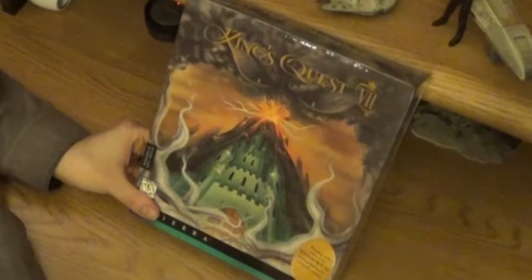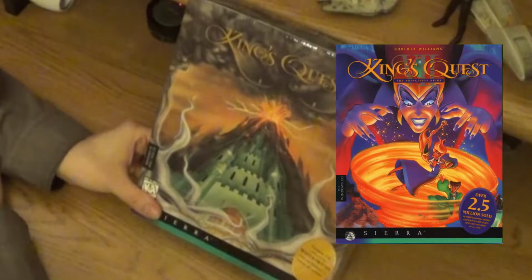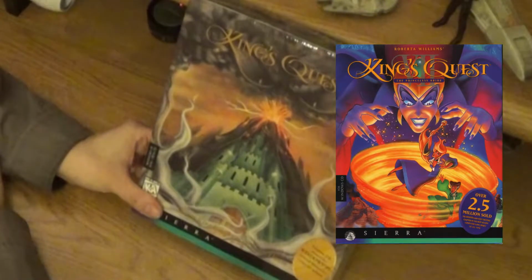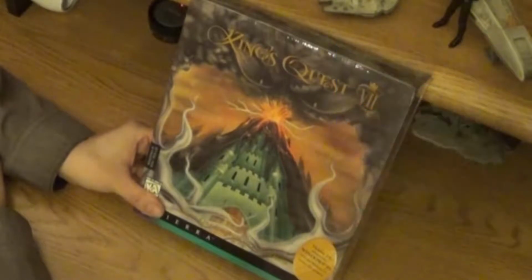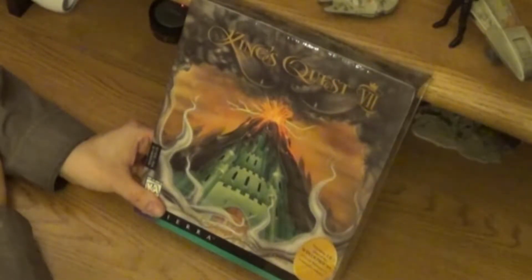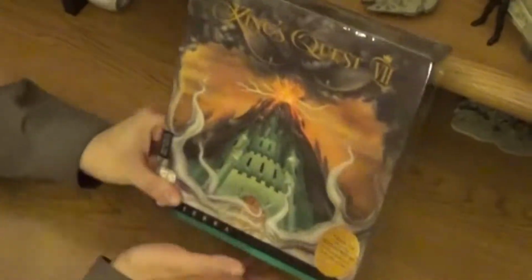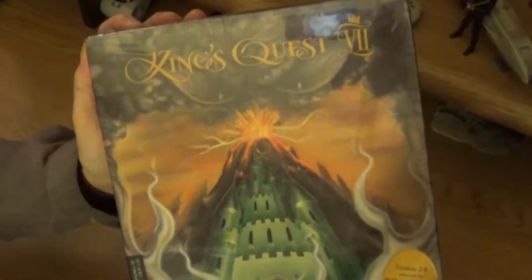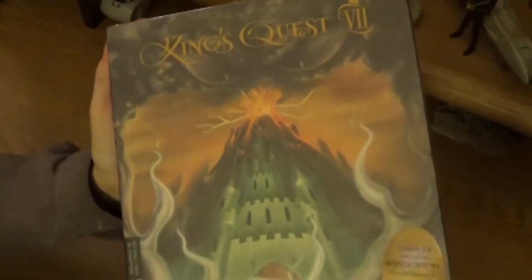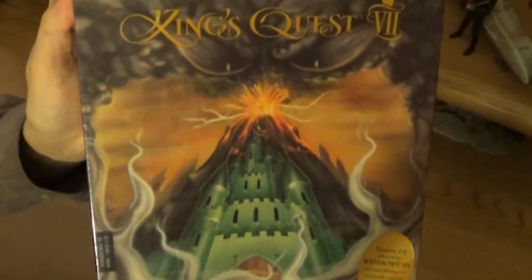This box is actually the second one they released for King's Quest VII. The first one you will see here represents the game a lot better, I think, than this particular box, but this box is my personal favorite because it's my box. Let's have a closer look. If I can get the light to stop reflecting off of its shiny plastic. Which, yes, we are going to open this.